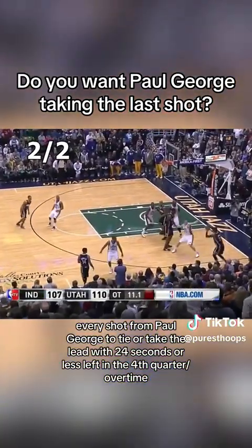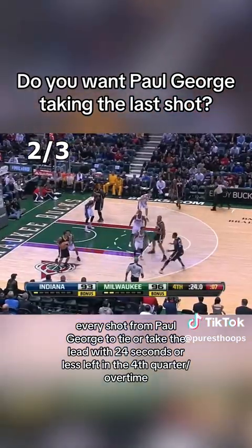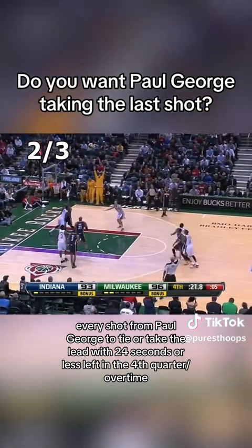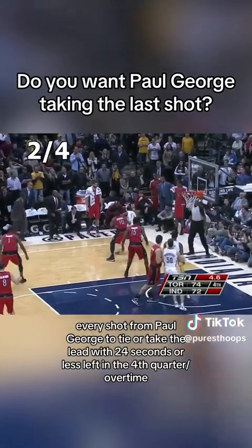Here we go. In a situation like quick shot. Hayward got a hand up. Takes it. Because then they'll have to chase and foul. No. Three on the way. Paul George. No rebound. Bedlam. Go. Rebound. George gets it.